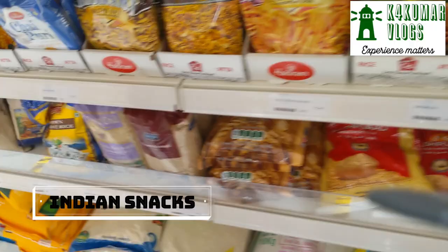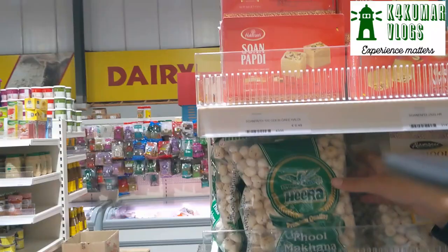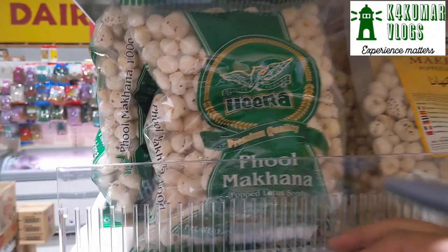This is also similar but a different brand. Under the section here, we've got all the idli rice. And here we've got ponni rice. It's a favorite for all the diabetic patients we have. And then up on top, we have all the sona papdi.